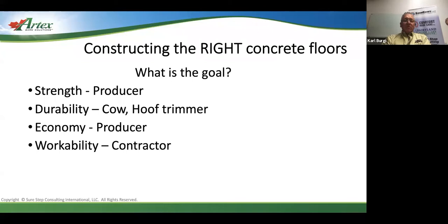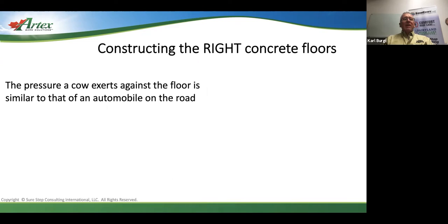But the problem here is there's a conflict of interest. That's why one of the things that happens sometimes in concrete floors is that we don't set the right standard from the beginning, and we have floors that don't last. The next thing everybody needs to understand is that the pressure a cow exerts against the floor is similar to that of an automobile on the road.